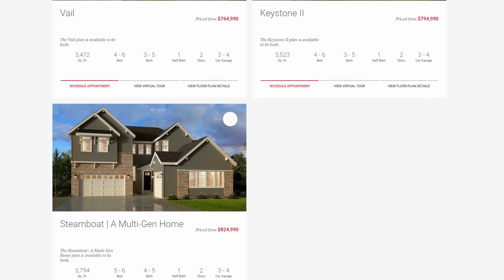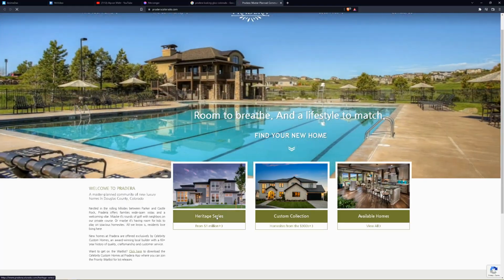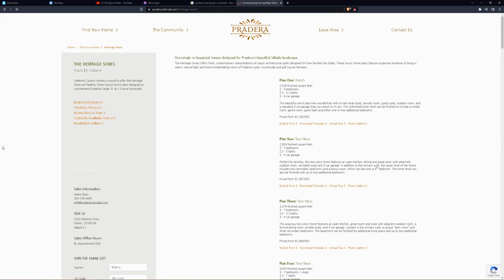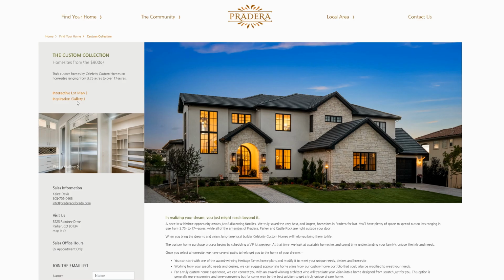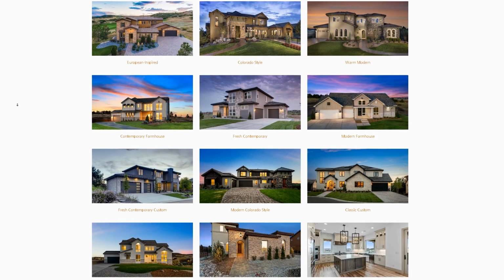D.R. Horton will be joining the community, as will Dreamfinder Homes. They have not released any footprints, pricing, models, etc., so I will keep you posted. Just down the road from Looking Glass, Pradera, the golf community, has released information for the final phase of build out. They have released a few custom lots that are 3 acres and larger, and the final section of their semi-custom home lots, and those are now available for construction.